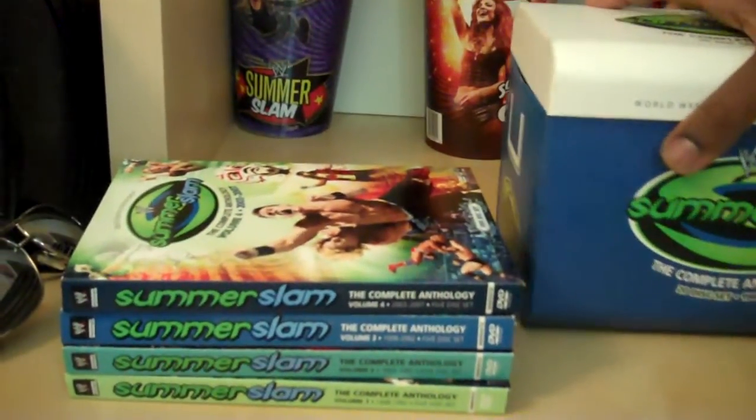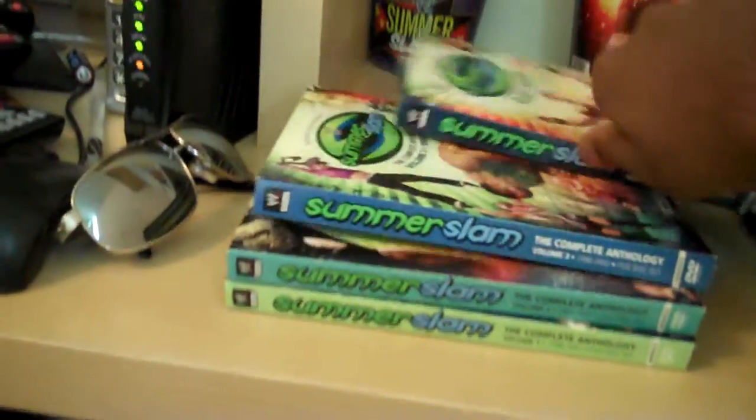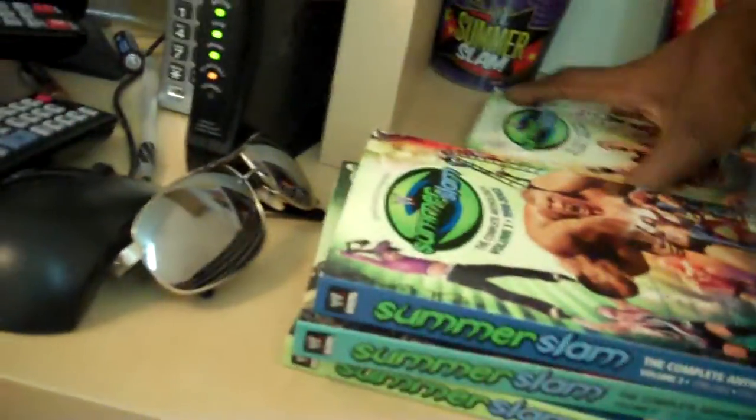But overall, get this set if you can, but if you can only get one, I have to say that this is the one to get. And my second choice would be this, then this, and then this.